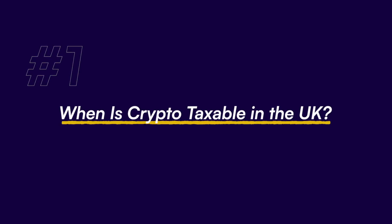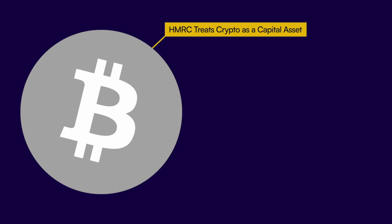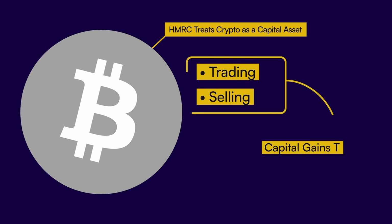Before we jump into the tax saving strategies, let's first go through when crypto is actually taxable in the UK. So when do you need to pay tax? Well, HMRC treats crypto as a capital asset, which means that certain actions, like trading or selling, can trigger capital gains tax, or CGT. So here's what's taxable.